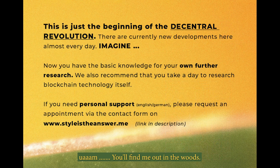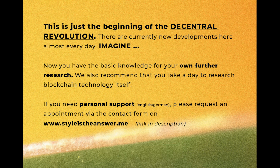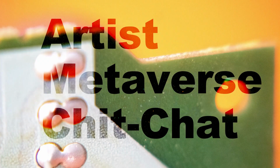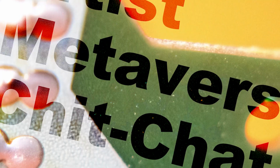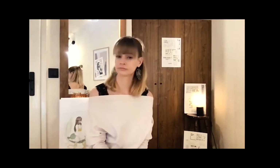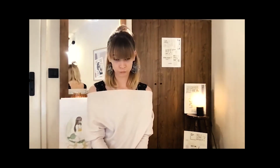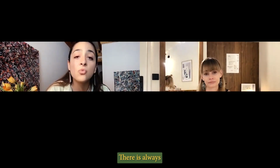To find me, go in the woods. I'll be there, naked, dancing with the trees. There's a big tree.